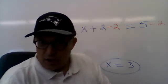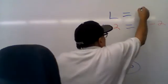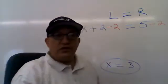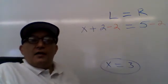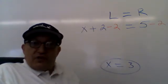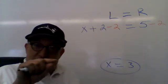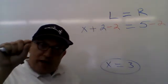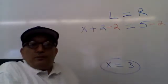This is a good time to talk about left and right. Anytime you receive an algebra equation, it is divided into a left side and a right side. And the thing that divides it into the left side and the right side is the equal sign. The equal sign is what tells us that it's in balance, and it is what creates the left and the right sides that we have to do the same thing to.